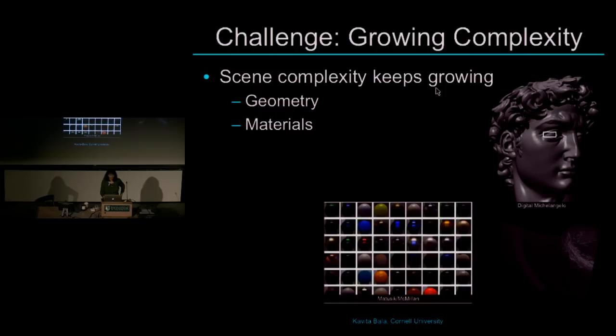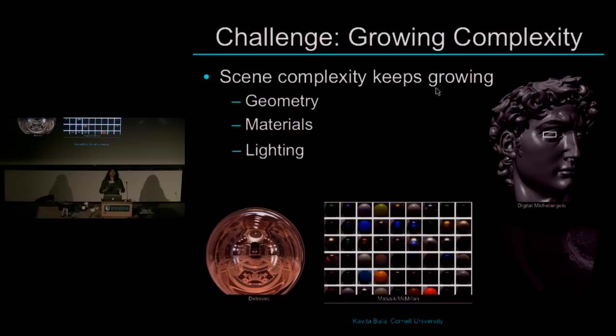There are databases of materials. You can see that there are different types of balls of different material properties that people have been acquiring. And there's complex illumination that comes together that has to be simulated. The physics of it has to be simulated.